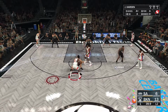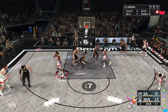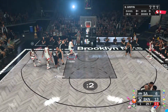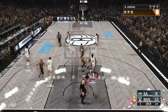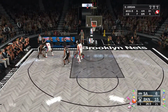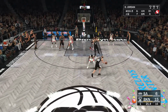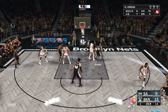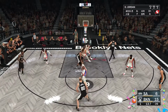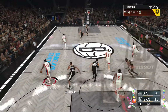Back to Harden. To the inside. Outside Griffin. And he hammers that one down right in the face of Splitter. And one for the highlight reel. And you see after multiple knee surgeries, Griffin can still get up. The shot and game clock separated by 4. To the paint. Puts it up from 7. And it hung on the rim, but wouldn't fall for him.